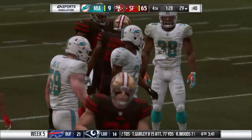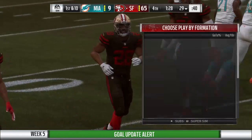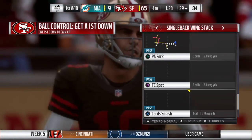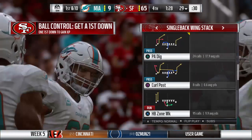Good blocking there, nearly sprung him. As it is, it'll go as a 19-yard return. And the offense will take over with a new set of downs. And San Francisco gets set to go here. They have the big lead here late. They protected their home turf well, didn't they?